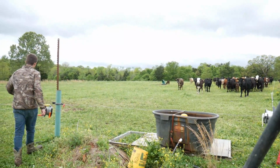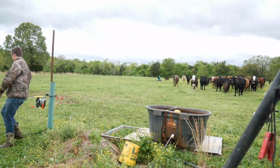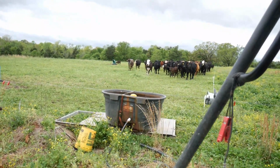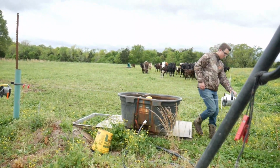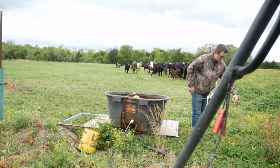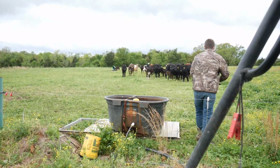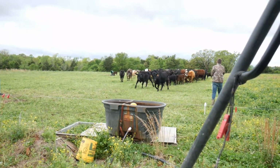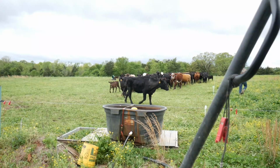These girls know Lane. They know when he comes down here, that means more food. And he was really smart and set this water trough up, so all he's got to do is move that wire over here, and now it's in the new paddock, so we don't have to move that. It's a pretty smart cookie. And they know what to do. It's hilarious to me. Animals are so smart.